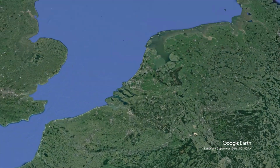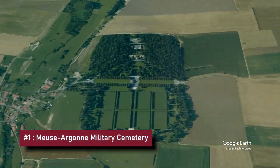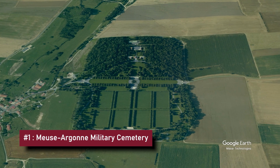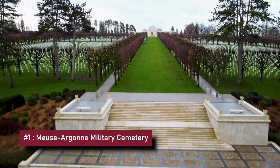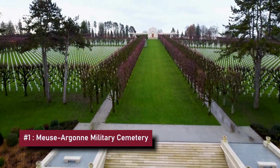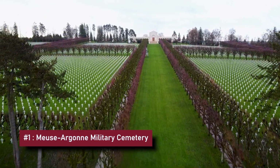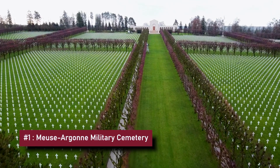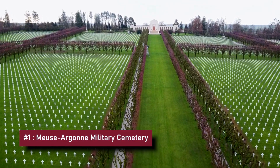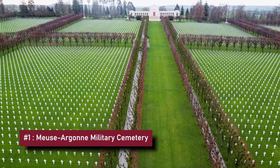And finally, coming in at number 1 on our must-see US locations on the Western Front is the Meuse-Argonne Military Cemetery at Romagny-sur-Montfaucon. About 150 miles northeast of Paris, this incredible site is quite simply the largest US military cemetery in Europe, with more than 14,000 US servicemen resting within the 130-acre site. Much less visited than other locations such as Normandy American Cemetery at Omaha Beach.